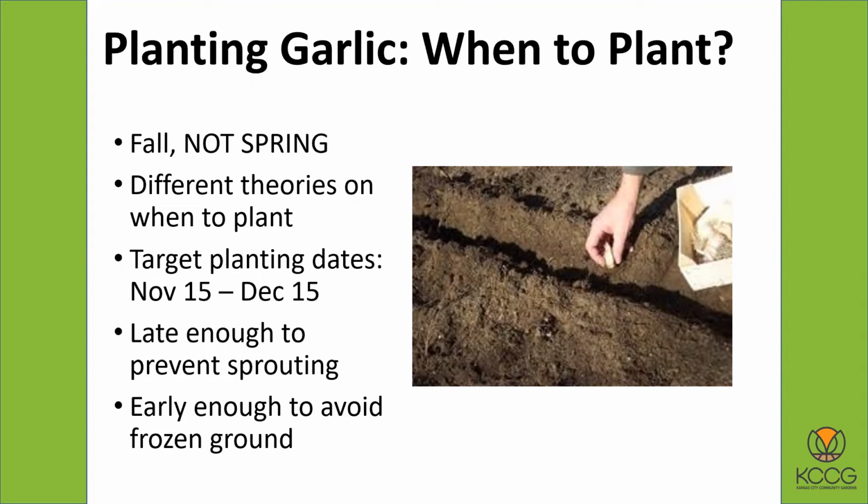So we like to plant a little bit later. I say that target window is like November 15th to December 15th. And you can plant a little bit later. We've actually had some good luck planting in January, but in January the weather gets kind of tricky. Sometimes you get snow. The ground could be frozen. So we like that November 15th to December 15th window.